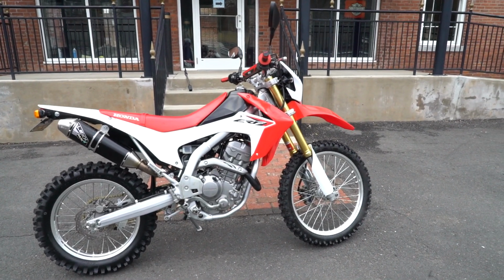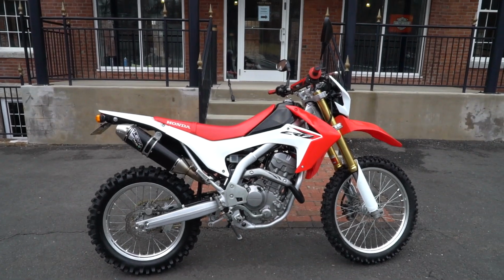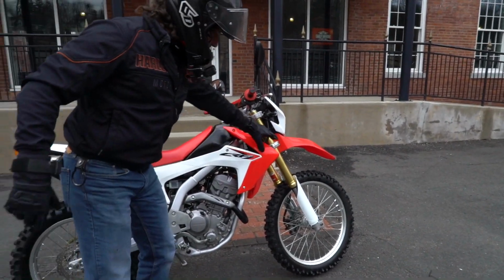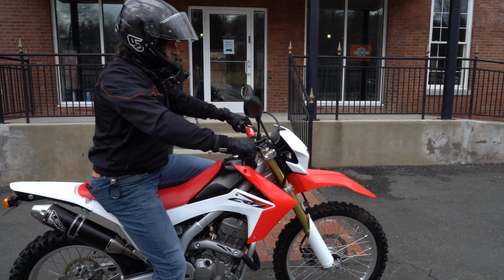Got a brand new battery on it. All the fluids and oils have been changed. Frame's in beautiful shape, and it is obviously a well cared for bike with very low miles, only 4,700 miles. I love the red and white with the gold forks, just beautiful. These things are a hoot. That's what it's all about.